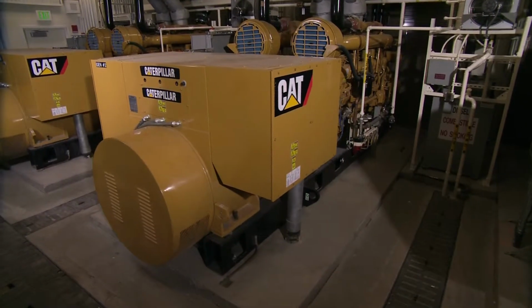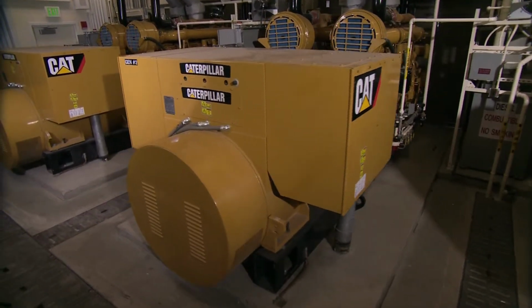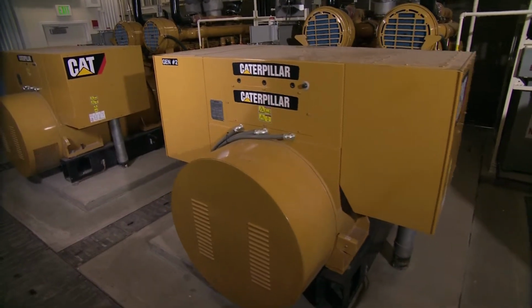I'm standing in the generator room of the new power plant here at Washington Hospital. These computer-controlled generators wait in standby, ready to start automatically if PG&E power goes away. If that happens, they will restore power to our most critical loads within 10 seconds. If the outage is prolonged, they can run around the clock, providing non-stop power to the entire hospital, independent of any other power plant. The hospital's power is self-contained.